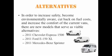So what are the alternatives? In order to increase safety, become environmentally aware, cut back on fuel costs, and increase the comfort of the current vans, there are new models that serve as viable alternatives. First model van I'm going to look at is the 2011 Chevrolet Express 1500. The second one I'm going to look at is the 2011 Ford E150 XL, and the last one I'm going to look at is the 2011 Mercedes-Benz Sprinter.